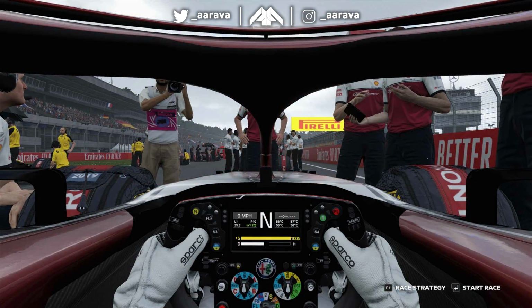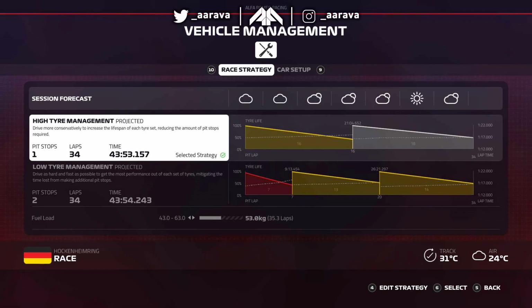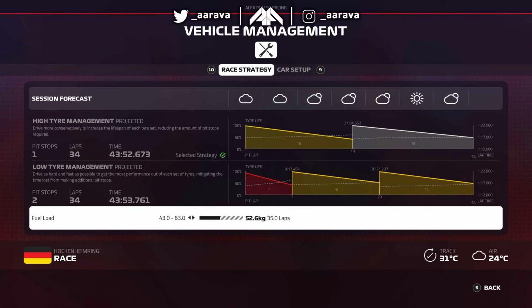Right, so here we are on the grid then for Hockenheim, and I'm still in P10, so this is very, very baffling. The commentators even mentioned my grid penalty, and yet I'm still in P10, so I don't know what's actually gone on. The people behind me haven't all got penalties to the point where I'm still P10, but I'll take it, because I didn't even know we had to change the gearbox till very late on at the end of the session after quali had finished, so I will very much take it.